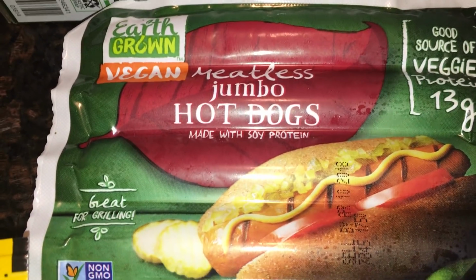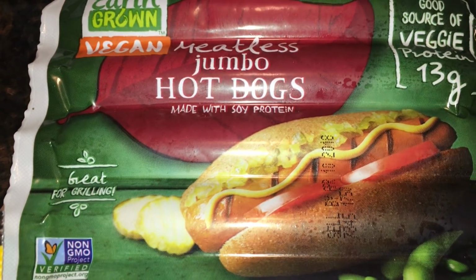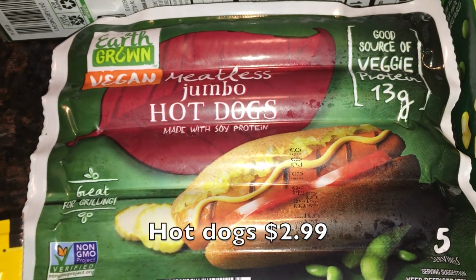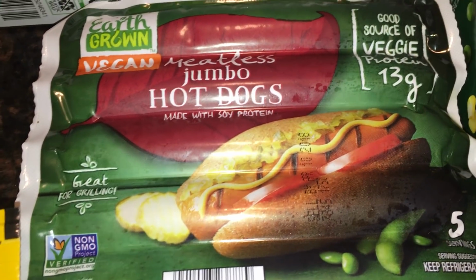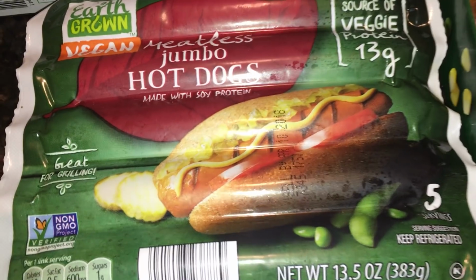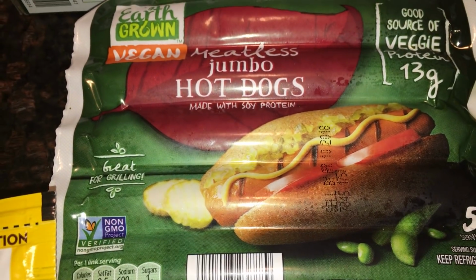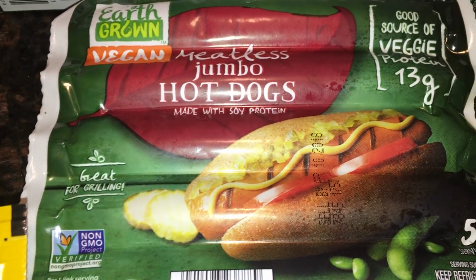They also had the vegan meatless jumbo hot dogs, and this is what I was referring to before, that we would probably have these one night. Most likely I'd probably freeze them because it's just my daughter and I, and there are, let's see, 5 in here, so this will be for several meals.